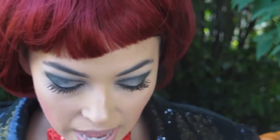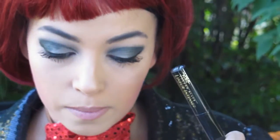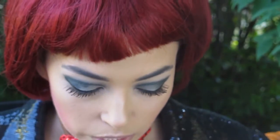Alright, so I finished my eyes. I just put on my usual, the L'Oreal Carbon Black Liner Intense, and then L'Oreal Voluminous The Falsies. This is definitely an occasion where I would wear false lashes, but I don't have any at the moment, so this gives the same effect with as much mascara as I put on. So now we're going to move on to the lips, which is my favorite part of this whole look.